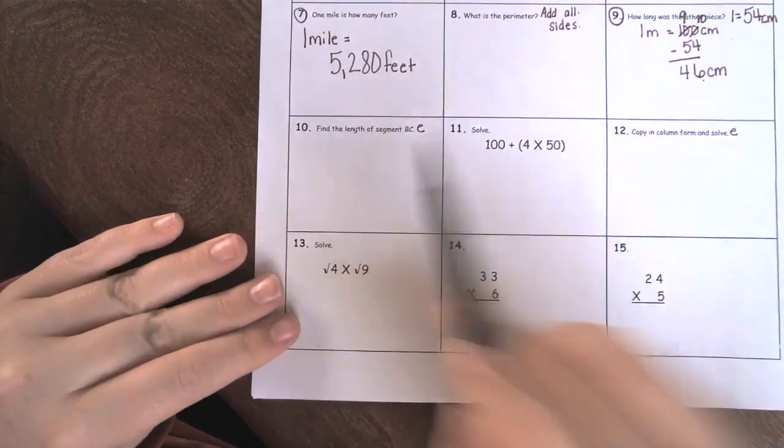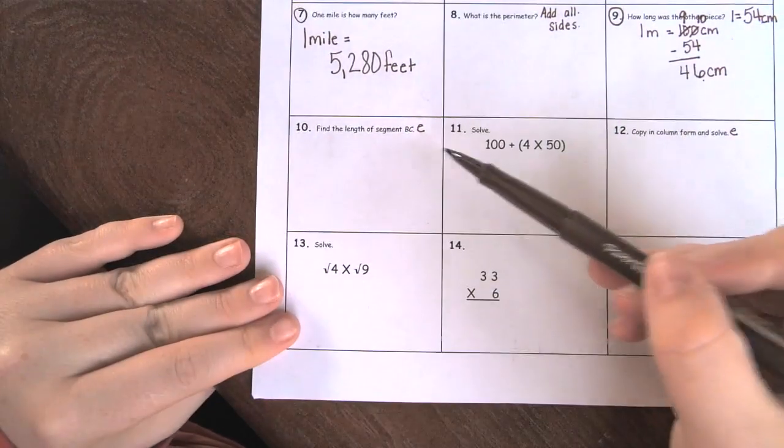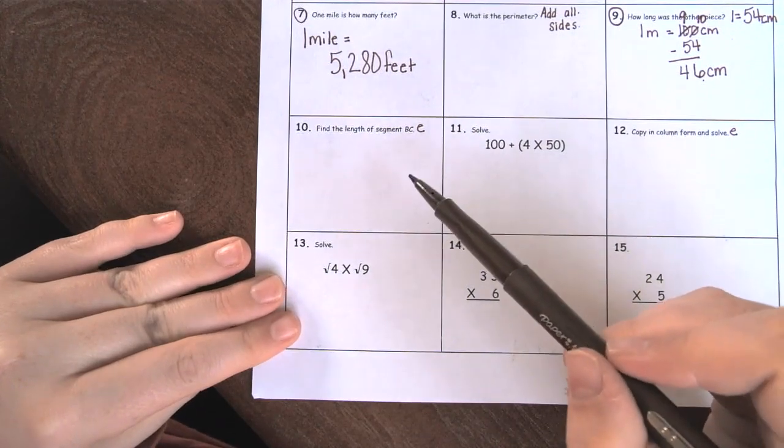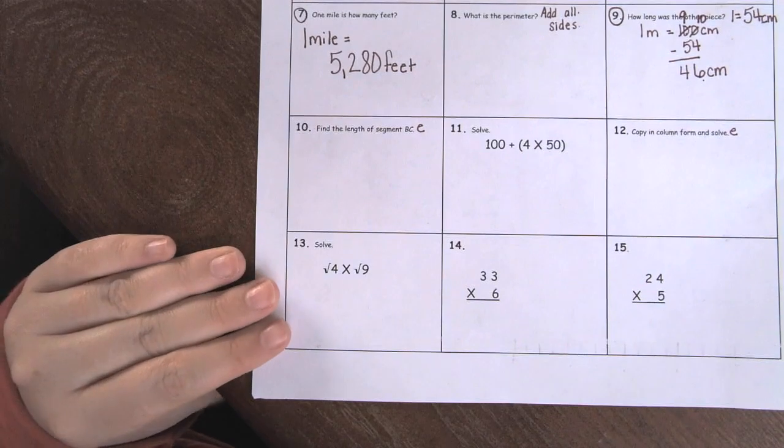Again, I'm not going to do that one for you. I suggest you pause and do that right now with that helpful tip. The answer is not 9. You're going to have to subtract 9 minus 3 to find the answer to number 10.